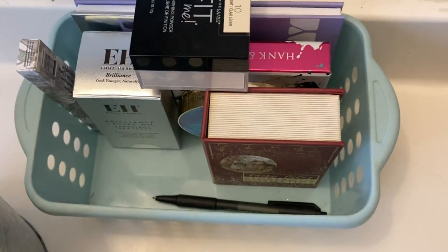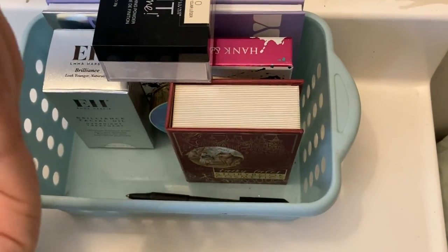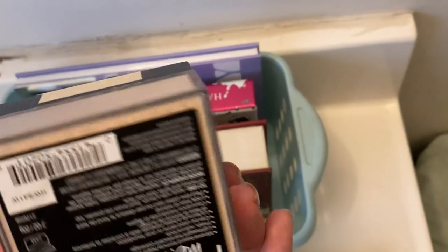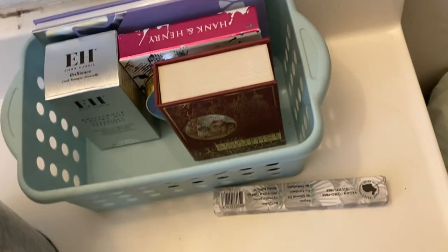Now for the bags, I'm giving two to cousins. This Serving Botanicals Lunar Liner in black. The Maybelline, oh, I'm decluttering this one as well. The Maybelline Fit Me Loose Finishing Powder in the shade Fair Light.